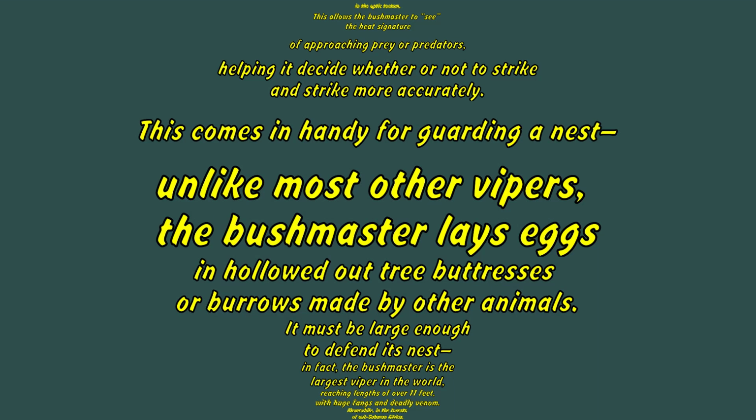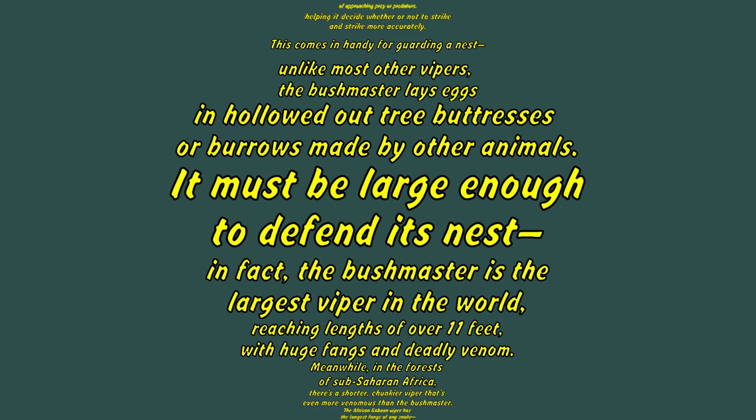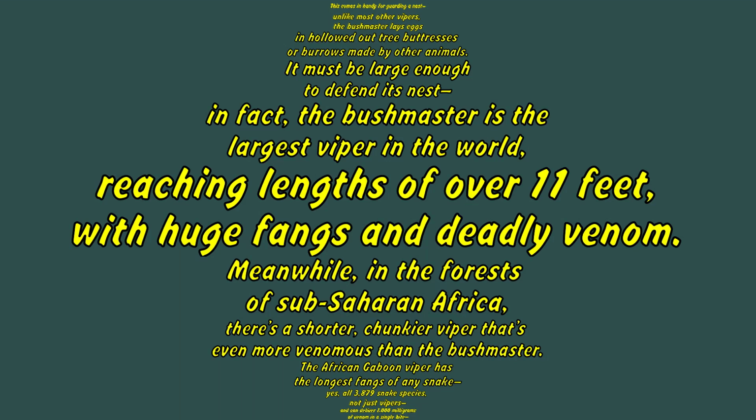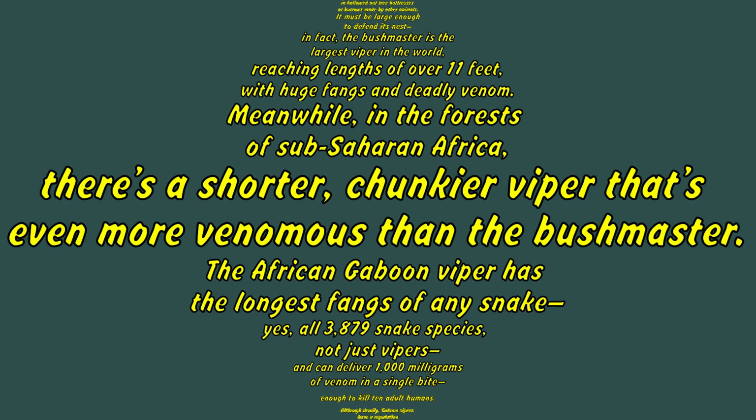Unlike most other vipers, the bushmaster lays eggs in hollowed-out tree buttresses or burrows made by other animals. It must be large enough to defend its nest. In fact, the bushmaster is the largest viper in the world, reaching lengths of over 11 feet, with huge fangs and deadly venom. Meanwhile, in the forests of sub-Saharan Africa, there's a shorter, chunkier viper that's even more venomous than the bushmaster.